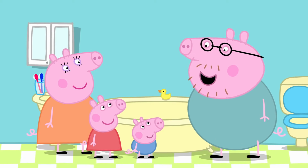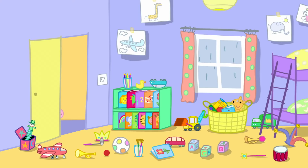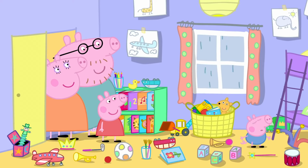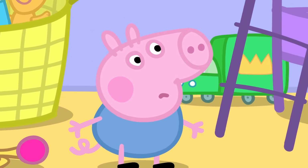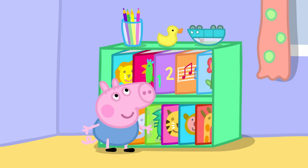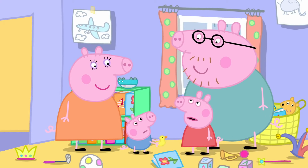OK, you all wait here. Daddy Pig is putting the rubber duck somewhere for George to find. The duck is somewhere in your bedroom. George is looking for the rubber duck. But it is quite difficult to find. Oh, George, you can see it. Just look with your eyes. George is using his eyes to look for the rubber duck. You're getting warmer, colder, warm again. George has found the rubber duck. Hooray! I saw it straight away. This game is too easy.